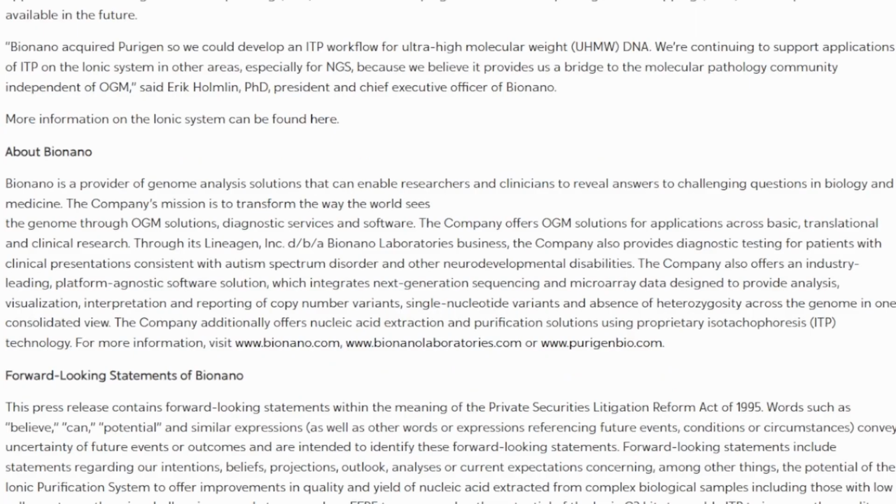And regarding this, Erik Holmlin, the CEO, says Bionano acquired Purigen. If you guys remember that, that wasn't all that long ago. So we could develop an ITP workflow for ultra-high molecular weight DNA. We're continuing to support applications of ITP on the Ionic system in other areas, especially NGS or next-gen sequencing, because we believe it provides us a bridge to the molecular pathology community independent of OGM. So what does this tell us? Well, basically Bionano has a very innovative product, and this should over time continue to translate to growing revenue, which we have seen pretty consistently with this company.